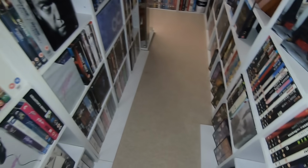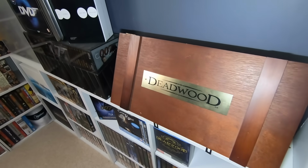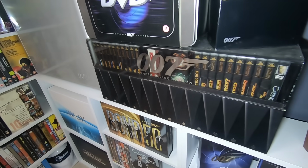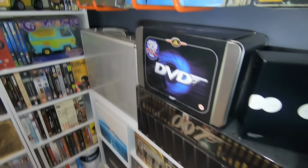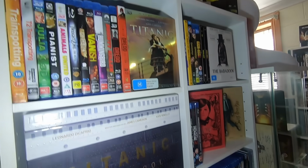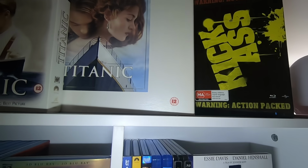So along this side we've got an awesome Deadwood edition that came with a poker set inside, so that sort of matches the show quite well. And then next to that also a casino edition of the James Bond collection, the attaché briefcase as well. And then here on this side we've got a few editions of Titanic there, a couple of early VHS editions that I've still got proudly on display, some of my earlier collector's editions.